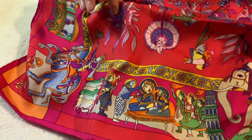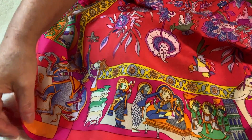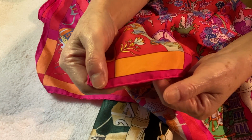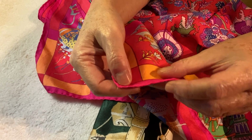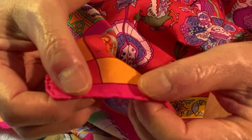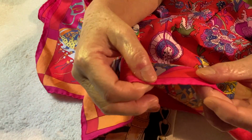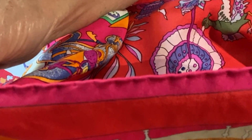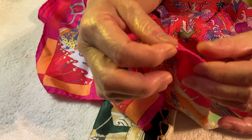Here's the front of the scarf. Here's the back. So you can see the color is not as brilliant in the back as in the front, but the rolling is always toward the front. It's rolled into the front, not to the back. So you can see the roll, and they're plump, and they are hand stitched. There's never machine stitching. Everything is hand sewn. So these edges are round and plump.